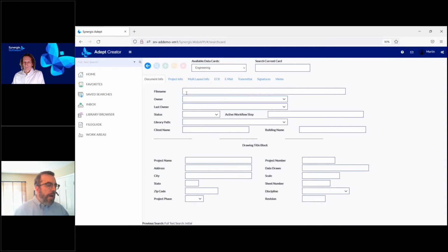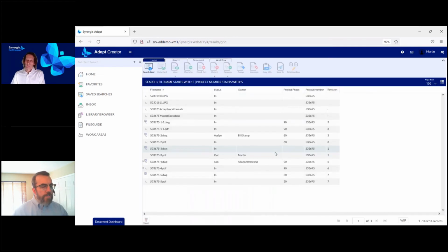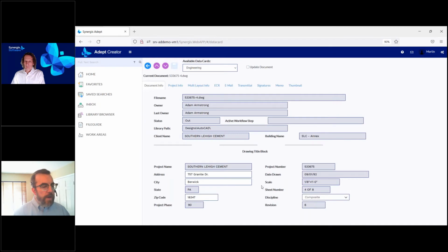In addition to searching on the full text, you can also take advantage of searching on other fields of information. I know my file name starts with the number 5, and I know the project number starts with the number 5. And I'm going to do a search, and I'm going to get a list of results. That just did a multi-field search where I was searching the file name and project number. That really gets into all the metadata fields and properties of information that you as an organization decide you want to track about your documents.